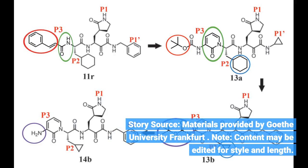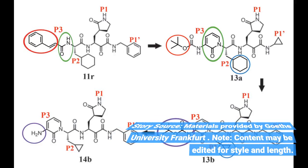Story source: materials provided by Goethe University Frankfurt. Note: content may be edited for style and length.